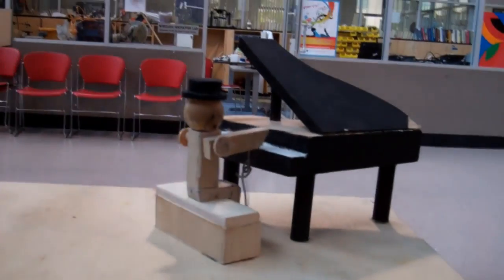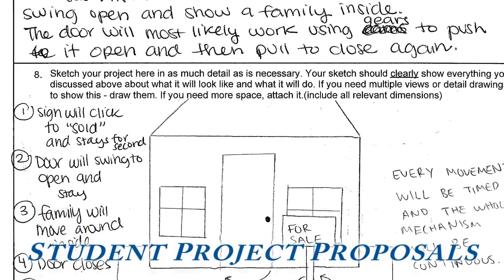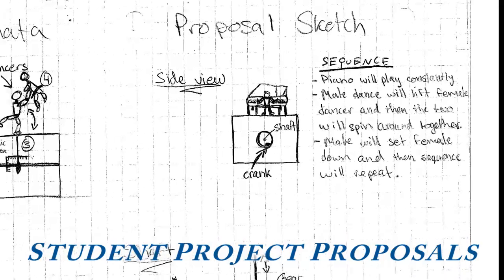This semester, my students are building mechanical toys called automatons, just like in the movie Hugo, except each automaton is driven by a single hand crank, regardless of how complicated the required movements may be. To start the project, each group of 1 to 3 students submitted a proposal that described what their piece would look like and what it would do.